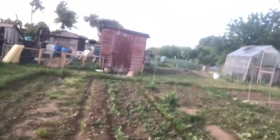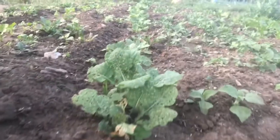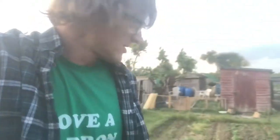Decent amount. Now our turnips and swedes are suffering. See, they look like they've been shot, all these tiny holes, and that's a beetle, apparently, that I've been reading about. It attacks the leaves, makes them look like that. So, I mean, they're still growing, although they don't look great. I'm debating whether to plant some more up in the greenhouse and grow them on a bit before I put them out, and maybe they will avoid this beetle that's attacking them, who knows.